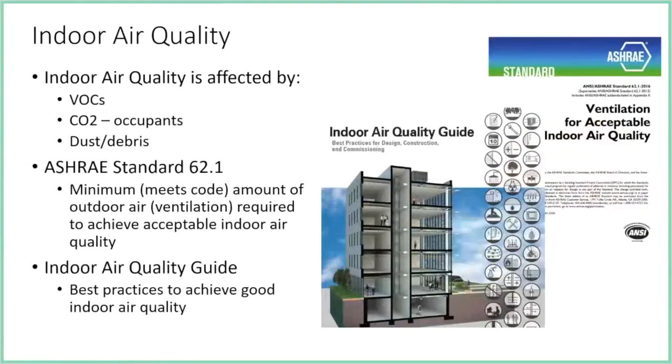Indoor air quality. Our indoor air quality is affected by a number of things. It's affected by the volatile organic chemicals, VOCs. Those are things that are given off. Actually, the easiest way to explain it is to talk about that new car smell. That new car smell is VOCs being given off by things in your vehicle.